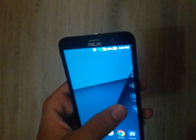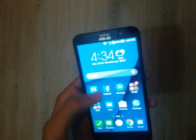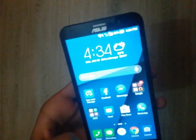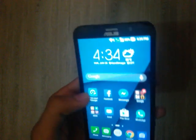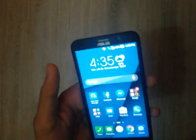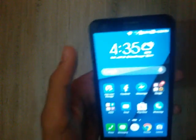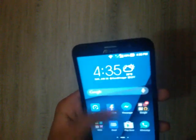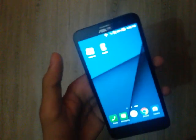I prefer stock Android, but still I like this user interface because it's not that bad, and you can even customize it to be almost near stock Android, but still not the stock Android flavor you'll get. So these are the things I enjoyed using. I also gotta hate some things while using it. So this is all the things that I mentioned.